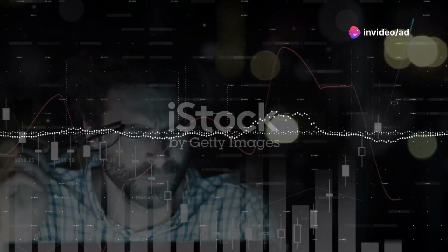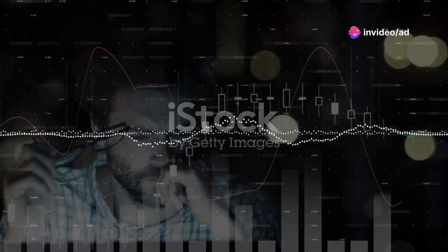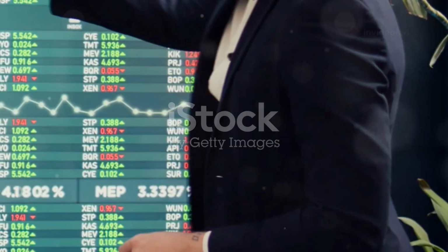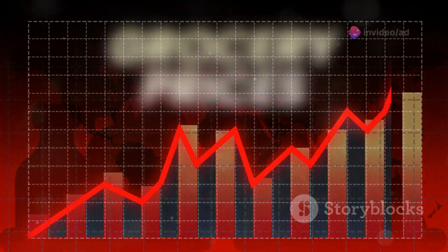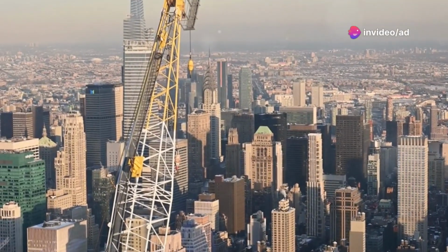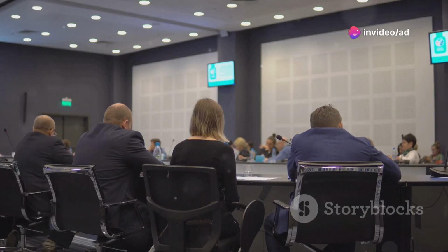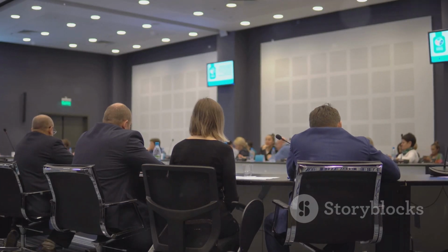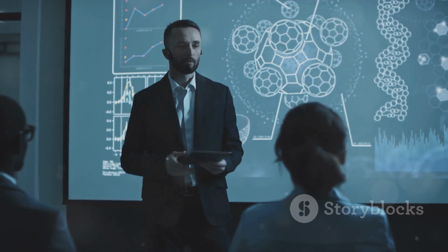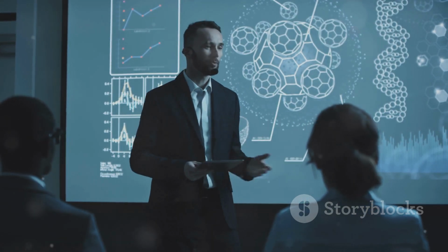Section 7. Riding the wave, economic factors in focus. The overall economy significantly impacts company performance. Interest rates affect borrowing costs. Inflation influences prices and consumer spending. Economic growth stimulates business activity. Government policies, like taxes and regulations, can create opportunities or challenges. Understanding these macroeconomic factors is crucial for assessing a company's prospects.